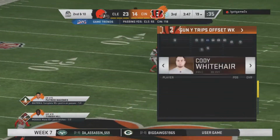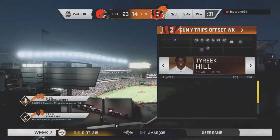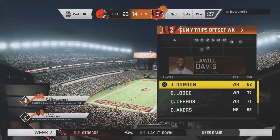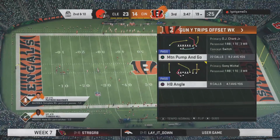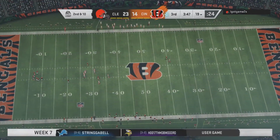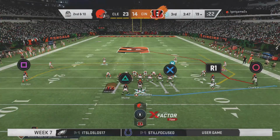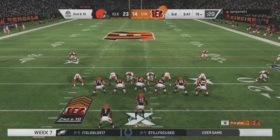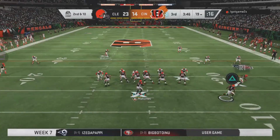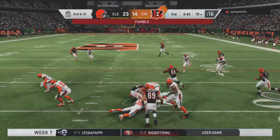Meanwhile, they take a shot to start the drive, but this is going to wind up incomplete. So now 2nd and 10 after the incompletion on 1st down. Looking to throw is Mahomes. Mahomes hit. He lost the football.